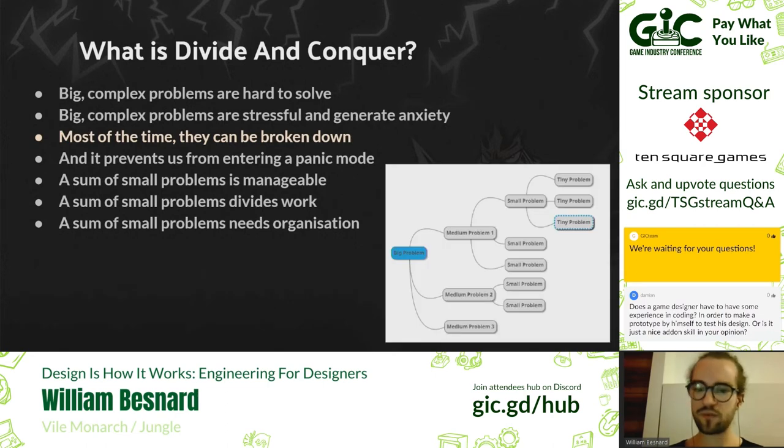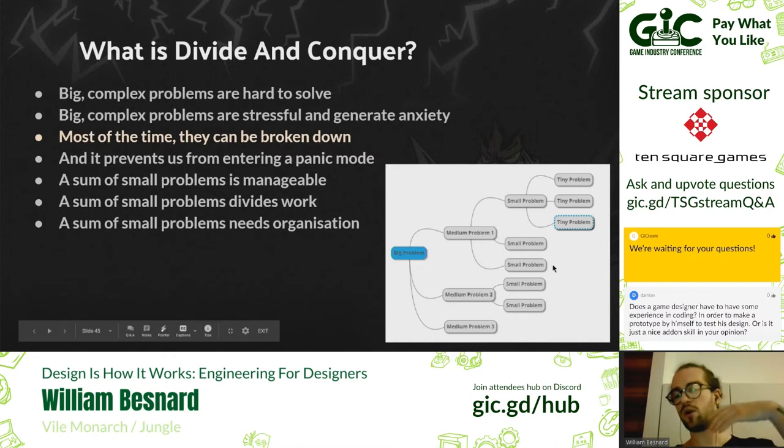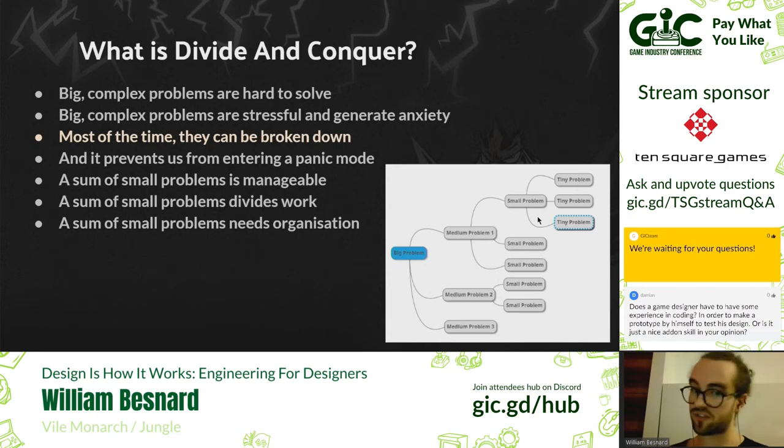And for this, we're going to use again this mind map system, which is we have our big problem and we're going to decompose it into medium problems, which can be hopefully decomposed into small problems, which can be hopefully decomposed into tiny problems. You cannot always do that. Sometimes you're going to be left with a serious problem in mind. But in my experience, a lot of the time, you can actually break them down to very small pieces.